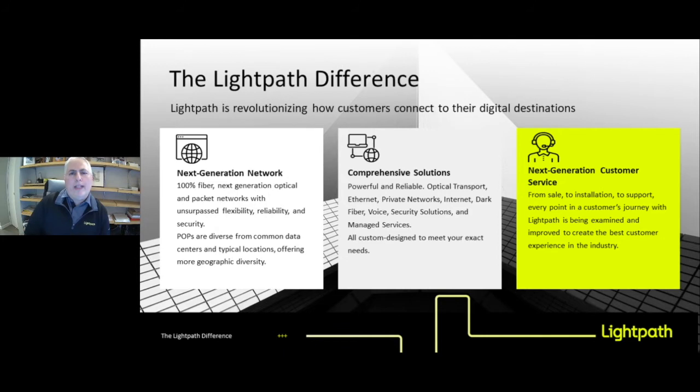Our goal is to make it seamless so that once it's in place, our customers can really have predictable pricing, a predictable experience, and that's what we want to bring to the forefront. And of course, it's tied together with our customer service. So, we say next generation customer service. What does that actually mean?